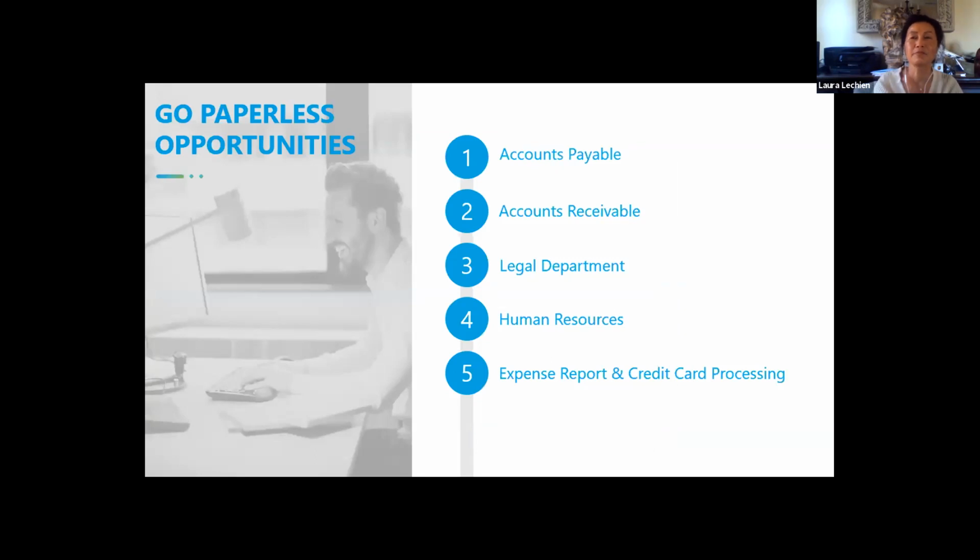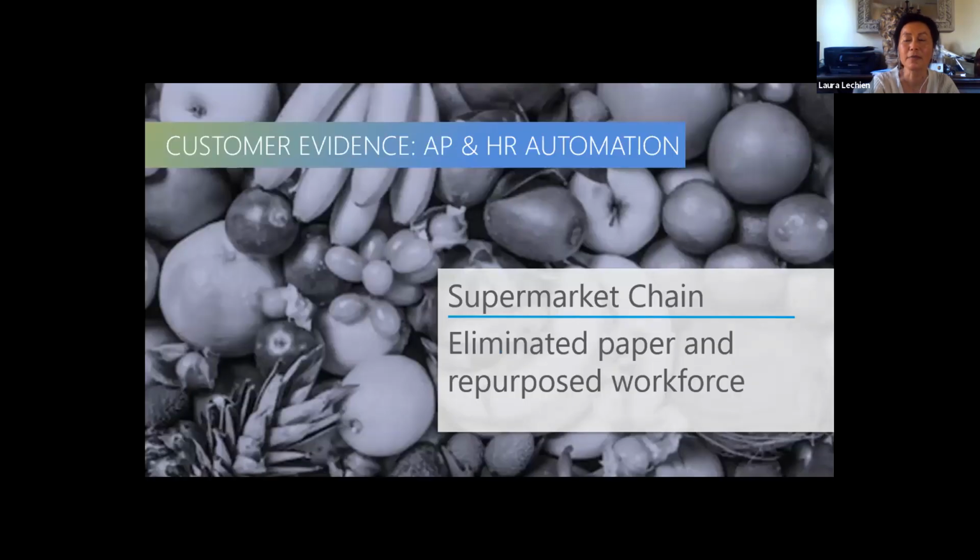Now, being that DocLink is an enterprise document management system, okay? Our security has to be very tight and very granular. We can control the security down to the keystroke. Who can have access to which documents and what can they do in the system? Our security is so tight that it actually helps you comply with HIPAA requirements. And because of that, many of our customers use the system for HR, okay?